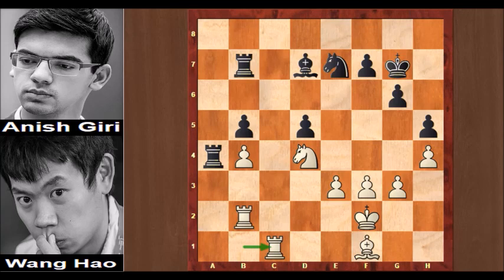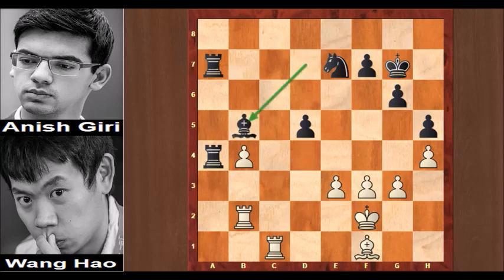And here Giri decided to sacrifice a pawn to activate his pieces. He's not going to hang on to the b5 pawn. He played rook b to a7, and now that pawn on b5 can be taken. Wang Hao took it with the knight, bishop takes, and rook a3. White has an extra pawn and probably a winning position. The time control was reached. This was move 41. But Wang Hao was not able to bring the point home.